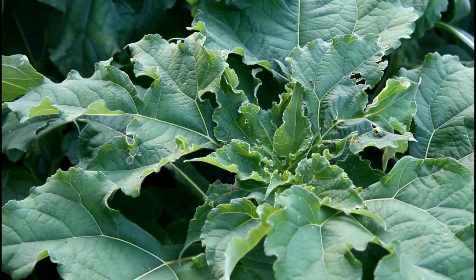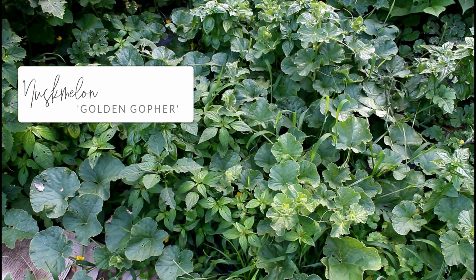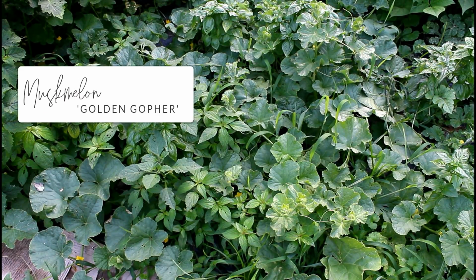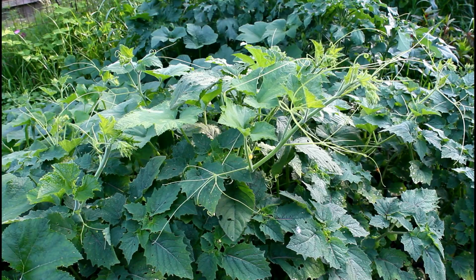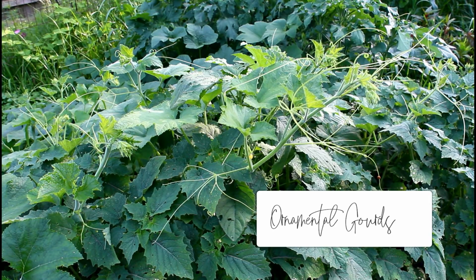So taking a look at things going on in the yard, pretty much everything is just right on track. The squash are huge. The corn is getting huge. The watermelons are starting to crawl, and we've even got a couple of little tiny watermelons, which of course excites me beyond belief.